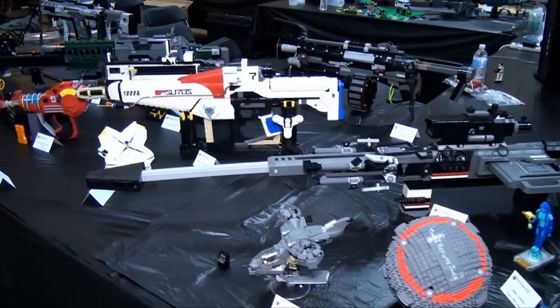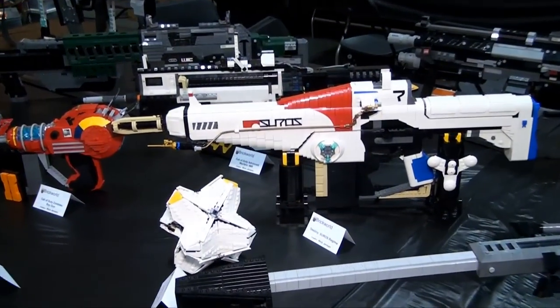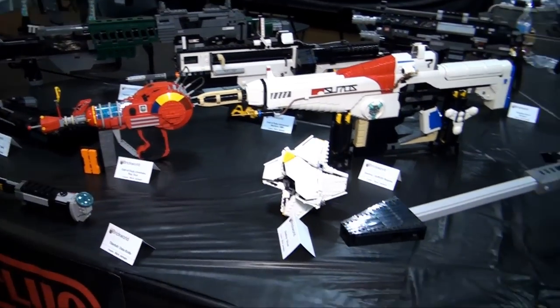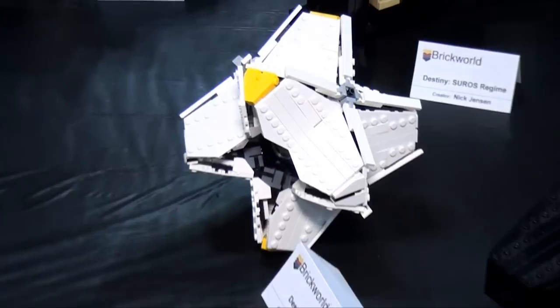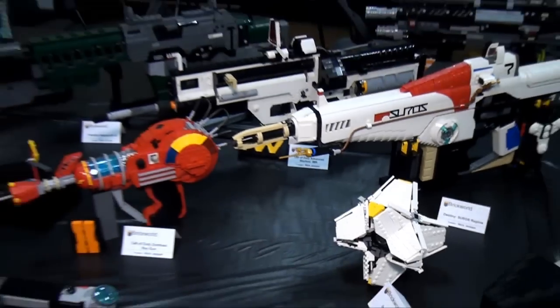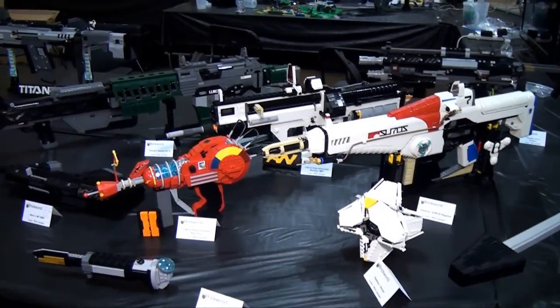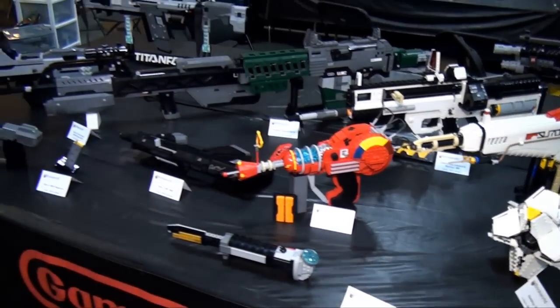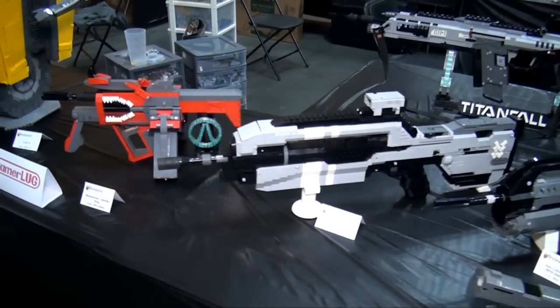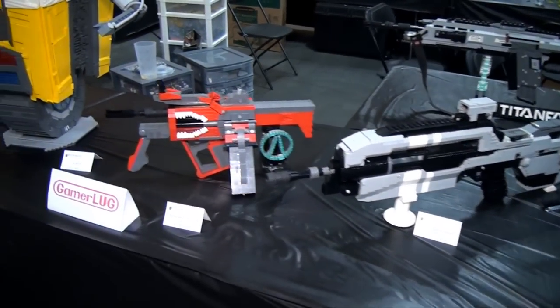Some Destiny weapons, Titanfall, all sorts of Call of Duty. Really cool stuff. Destiny Ghost, just wonderful geometry in all of Nick's builds. He's really able to pack a lot of interesting techniques into such a small, tight space. Down here you've got a Halo 4 battle rifle, Borderlands 2 weapons.